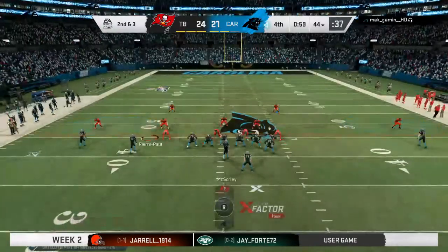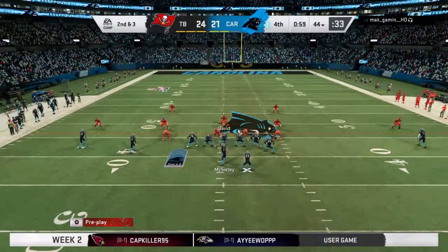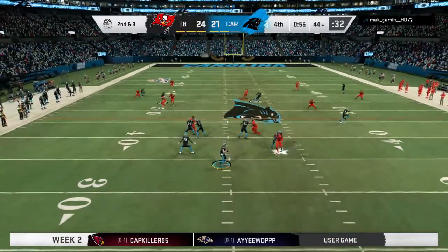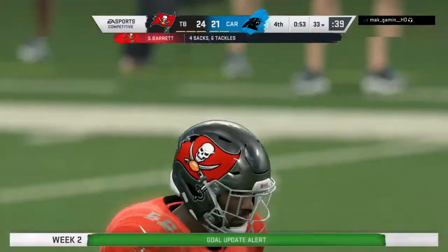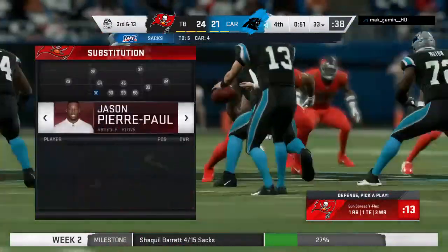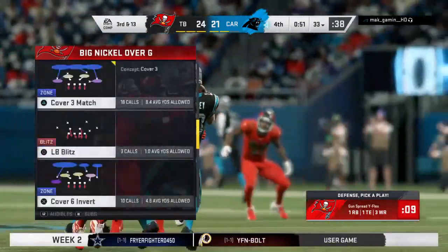They'll look to throw. And he can't get a throw off. He's taken down. What a huge play at this point in the game. Shaquille Barrett in there to drop him as that clock continues to run.